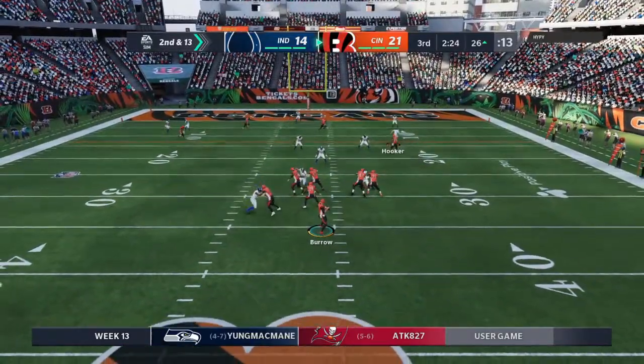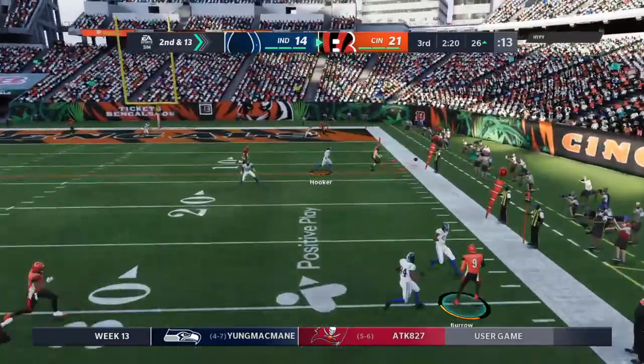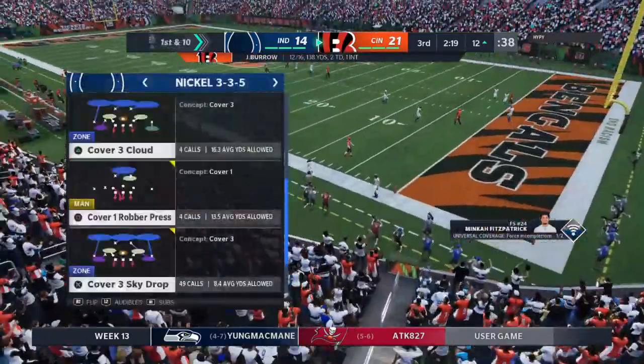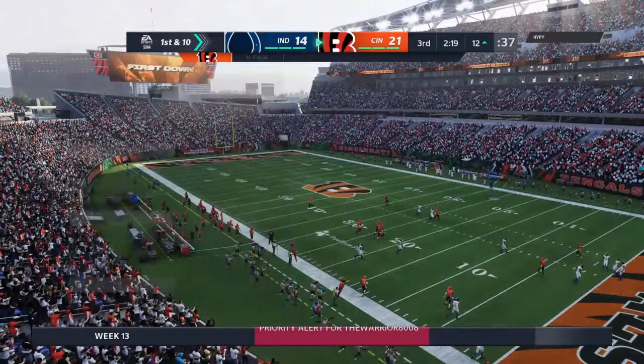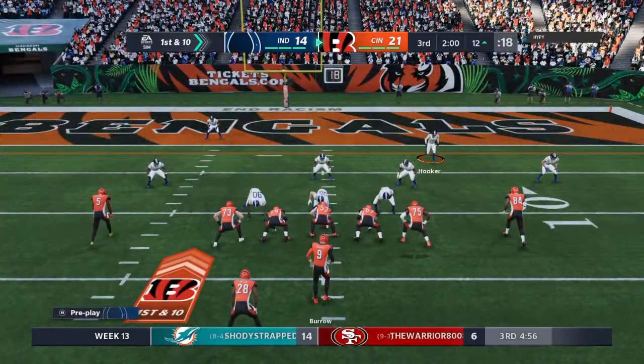Now Burrow to throw on 2nd down. Flushed out right. Throwing right, and that's complete. And he's out of bounds. Almost gets to the 10. Give him 14 on that one and a first down. 12-yard line.